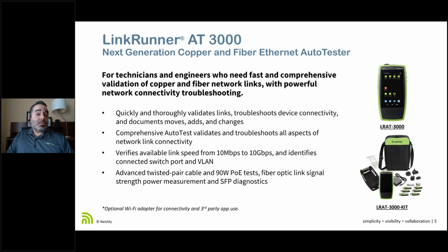Another big change between the 3000 and the older models, 1000, 2000, is that where the previous generation of the LinkRunner tools perform a PoE test up to 30 watts, now the LinkRunner AT 3000 and 4000 can go up to 90 watts or UPoE. So if you started using higher power because of those new fancy access points you're installing, or maybe you have other services or devices that require power beyond 30 watts, now you can verify that too with your LinkRunner AT 3000 and 4000.